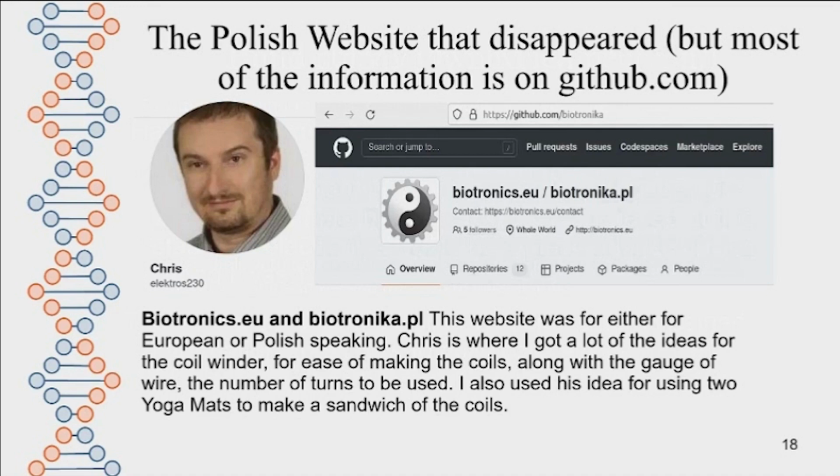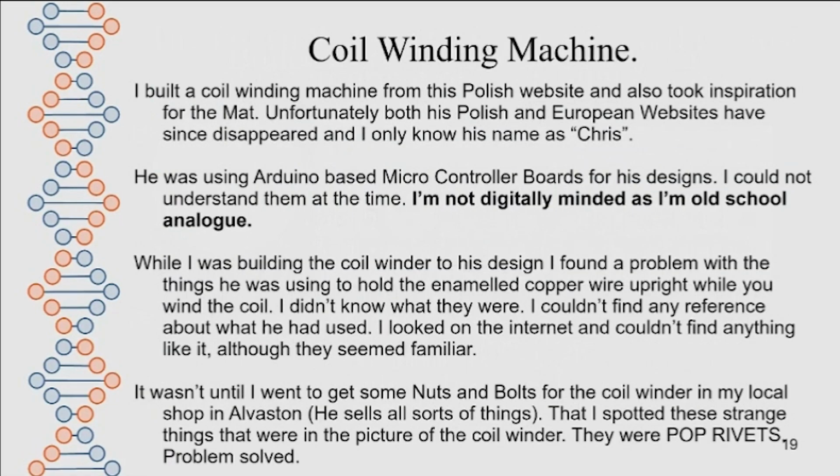I also used his idea of using 2 yoga mats to sandwich the coils. Coil winding machine. I built a coil winding machine from this Polish website and took inspiration for the mat. Unfortunately, both his Polish and European websites have since disappeared. I only know his name as Chris, as from the previous slide.